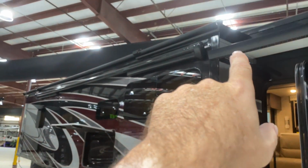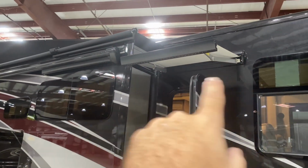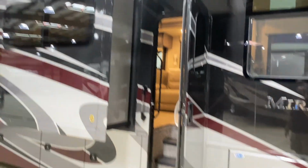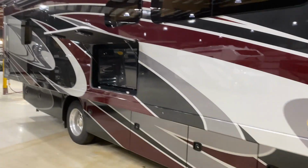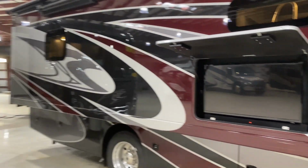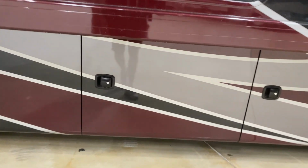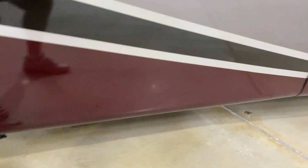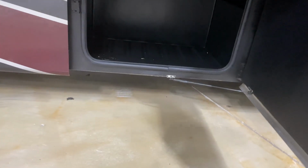You've got beautiful awnings that cover the entire side as well as the door. There's a separate awning for the door, which is great. Your stairs come out automatically when you open the door. Full body paint, which is amazing. There's a nice TV outside. Your storage bays are a little bit larger in here, even though it's on a Ford chassis. It's a little bit taller than normal, so there's a little bit more storage. It's how they built it.